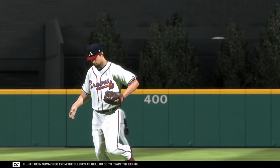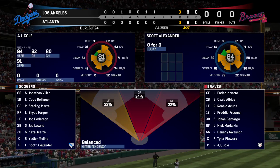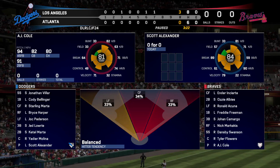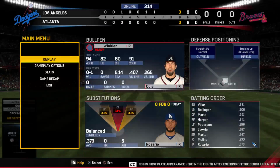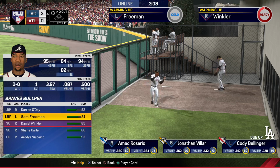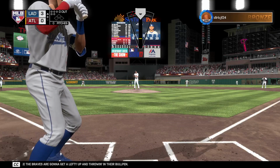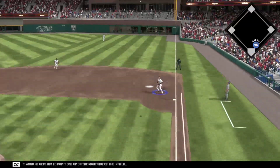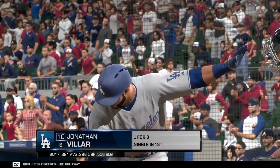A.J. Cole has been summoned from the bullpen as he'll do so to start the 8th. Number 20. Ready now, Scott Alexander, and he's getting his first play. Ahmad Rosario. Now it looks like the Braves are going to get a lefty up and throwing in their bullpen. And he gets him to pop it up on the right side of the infield. And the pinch hitter is retired here, 1 away.